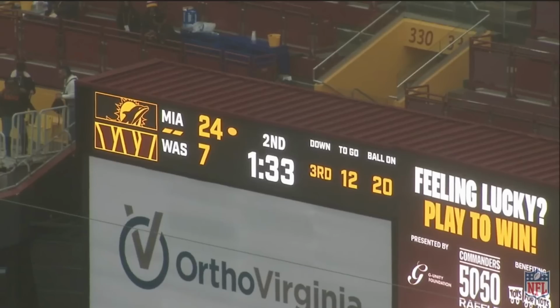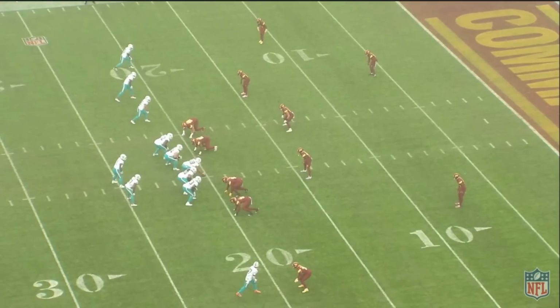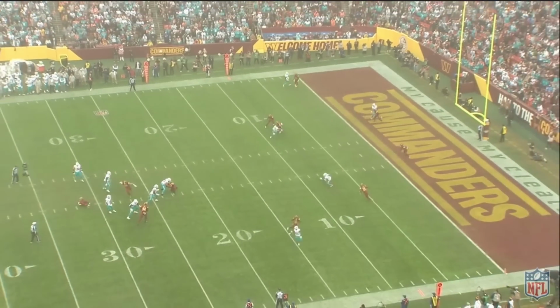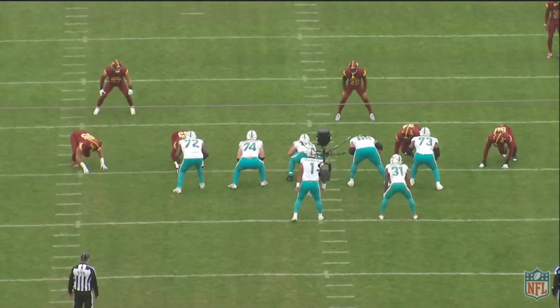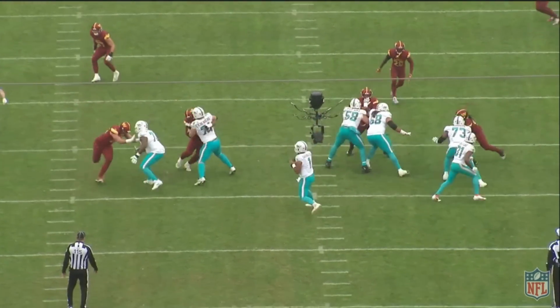Next one here, 93 seconds left to go. Second quarter, 3rd and 12, ball on the 20. We're going to go full field read. We're going to go violent pocket movements. We've got to reset, hit the backside in down here to the bottom to Waddle. Wide open over the ball. Just a massive third down conversion. Such a good job. Again, I think Tua looks as good as ever as a pro moving around.